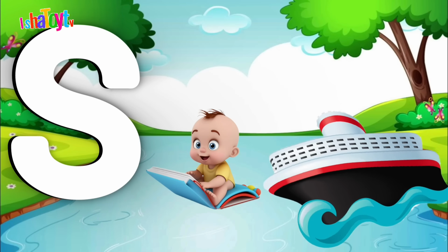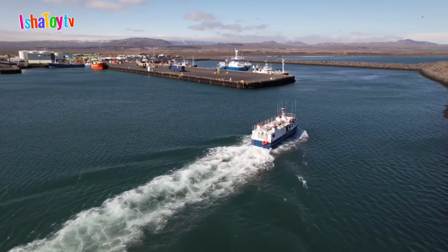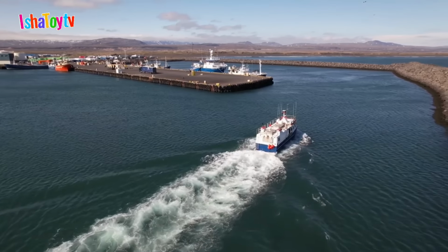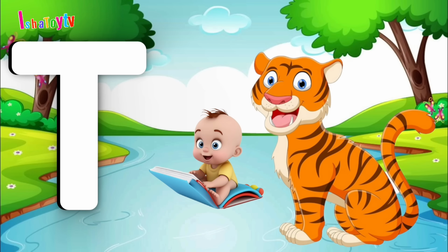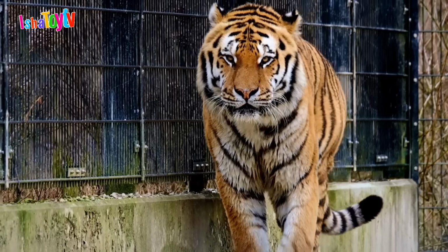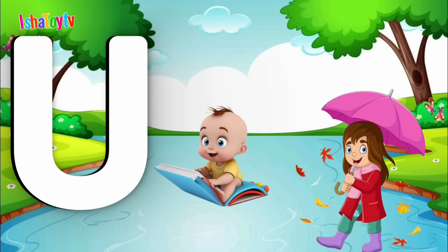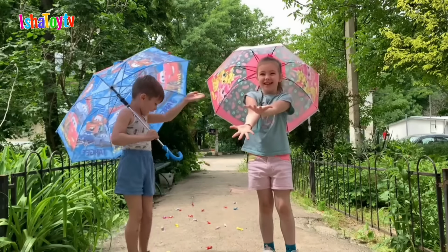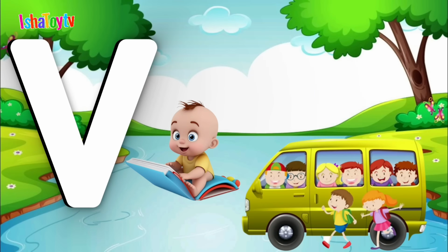S for ship. S for ship. T for tiger. T for tiger. U for umbrella. U for umbrella. V for van. V for van.